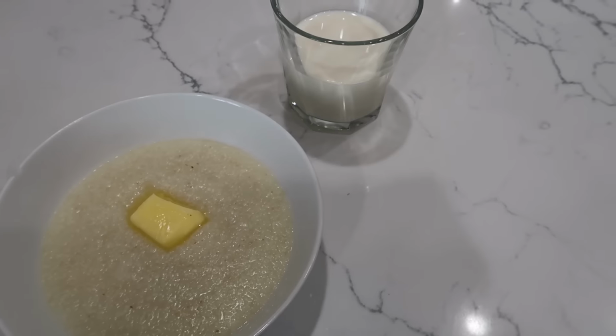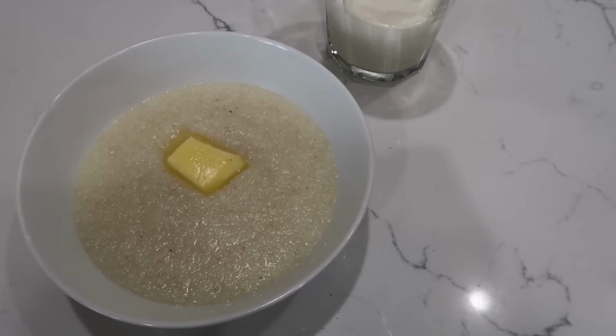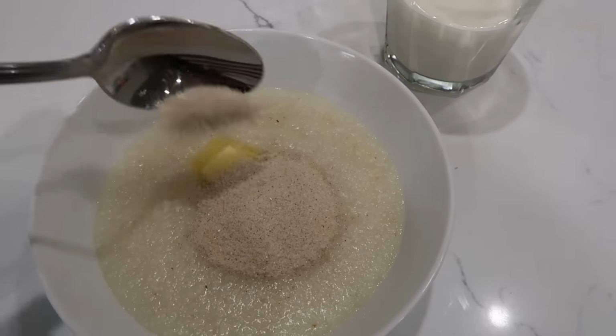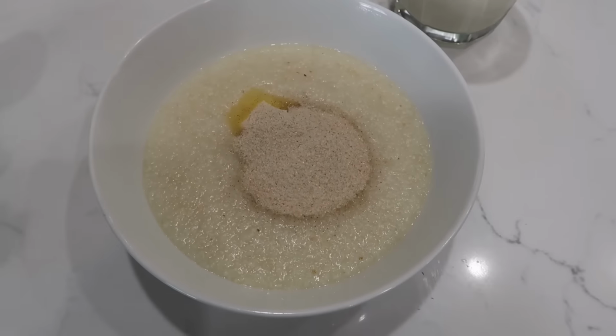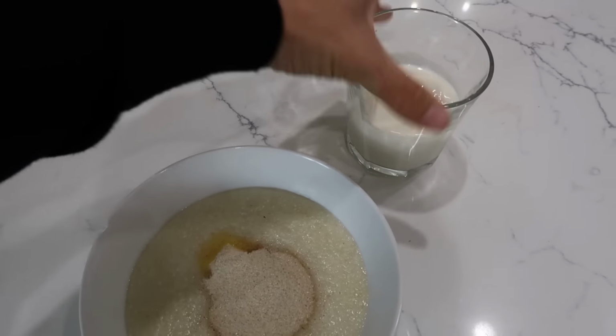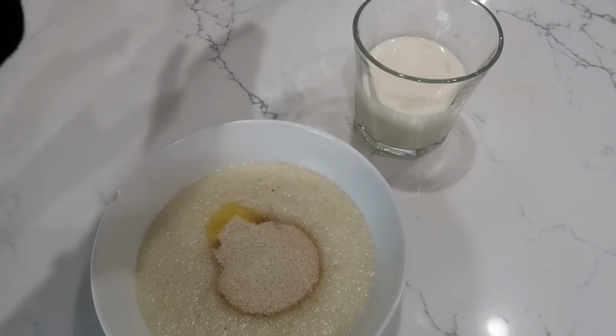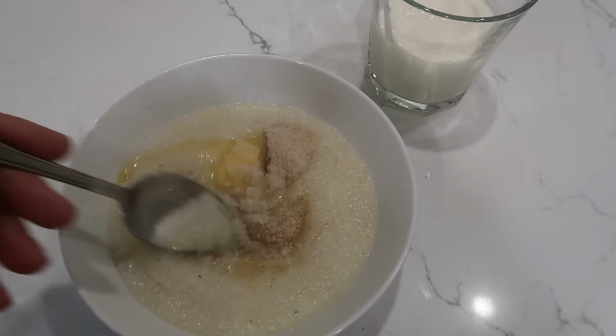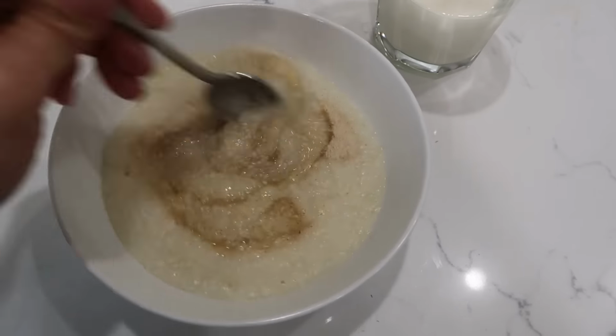For several of the breakfasts this week, we're just gonna have your standard bowl of grits with some butter that I have melting in there and some sugar. This is the way I always had it growing up, like I said before. And I have a glass of milk. I chose to do my milk separately in a cup, so it felt like I was eating more. And I will do this several times over the week, at least 3 times.